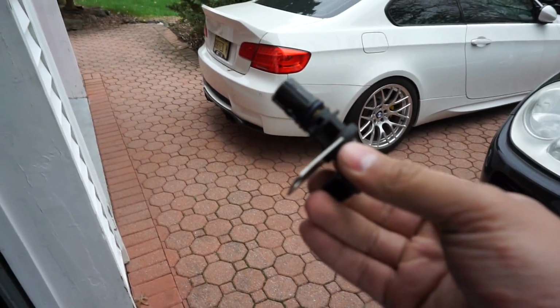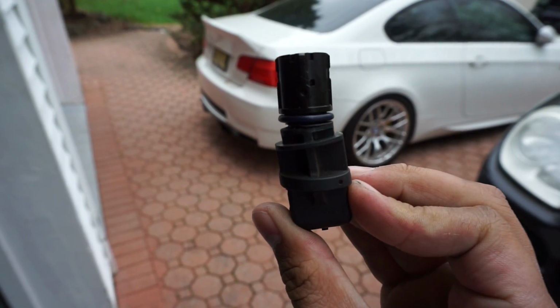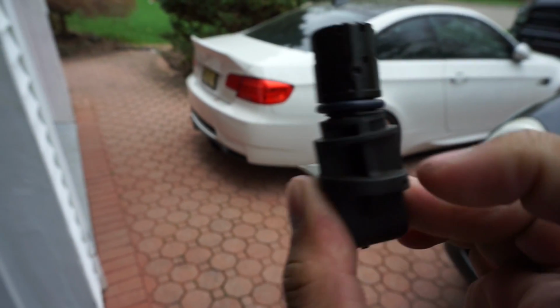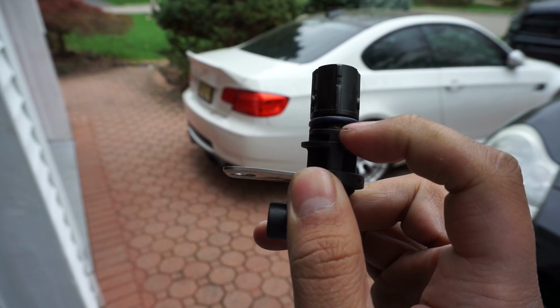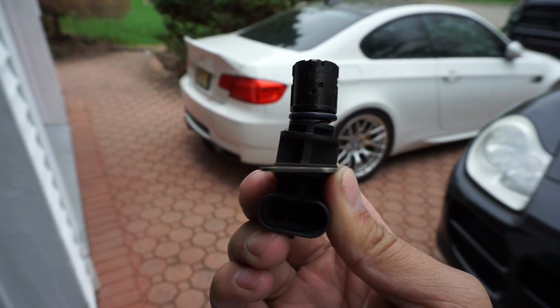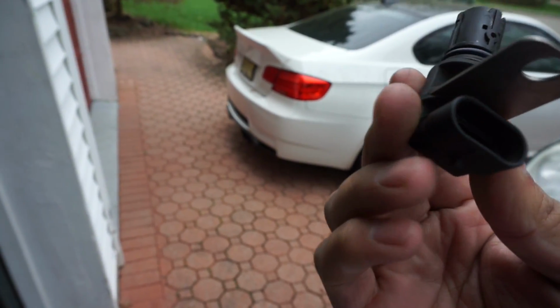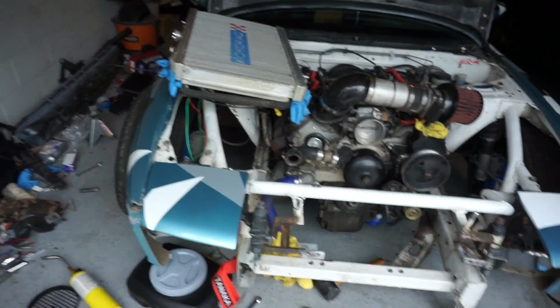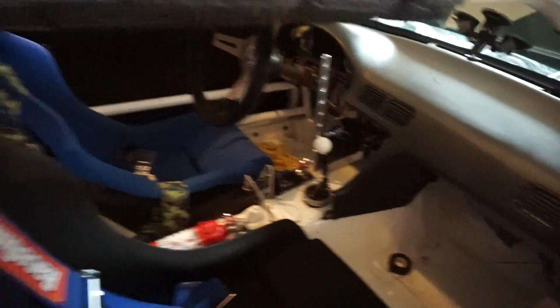This is what the crank position sensor looked like. As you can see, it's bent. The camera doesn't pick it up very well, but it's totally cracked right there on the edge. And it has some part of the magnets inside the sensor showing. The sensor was totally shot. When it was in position, it was cockeyed like this. It was bent even more than that, but I whacked it back, seeing if it would work, and it didn't. The new starter is in there, it works.